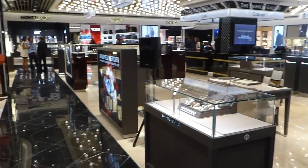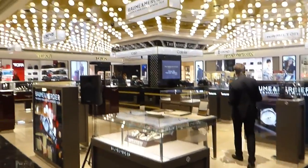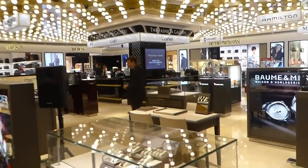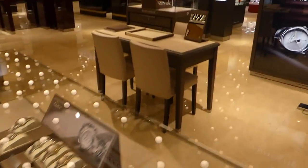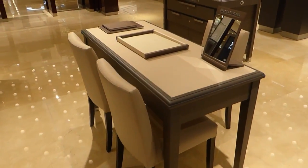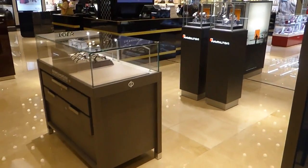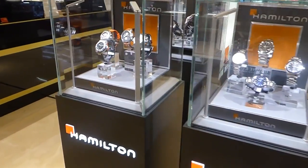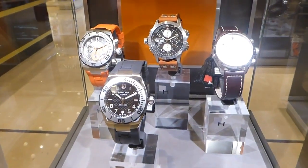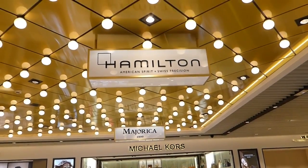So, this whole center area, I'll show you the walkway so you just get the context of it. And here we have Baume & Mercier. Very, very nice timepieces. And then we'll just walk you through. You'll see the space, you'll see the personalized service areas. You're selling high-end watches. These are a must. Hamilton makes its debut here. I was looking at some of these timepieces earlier on. They're very, very nice. American Spirit merged with Swiss Precision, of course, through its ownership.